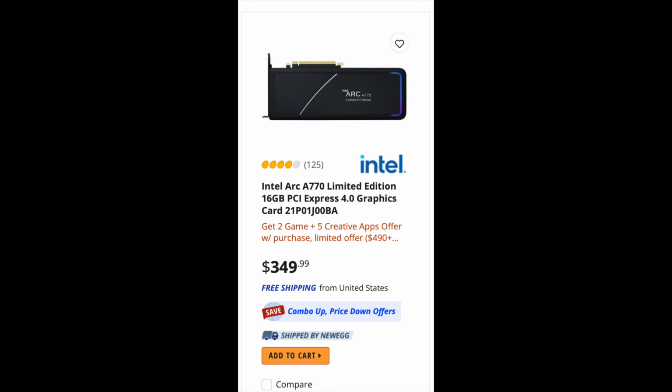This was $349. I'm not sure if they've dropped the price on this one yet, but you can probably expect this one to also go down in price. You can actually see the price right here. I tried to rip the sticker off, but it's very stubborn. I didn't want to damage it, but there you go.